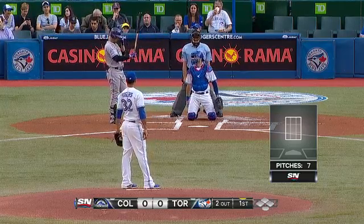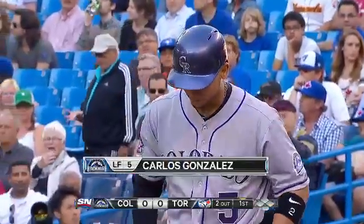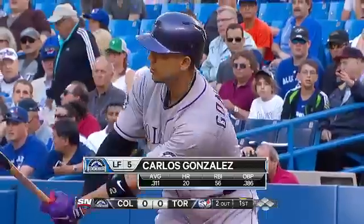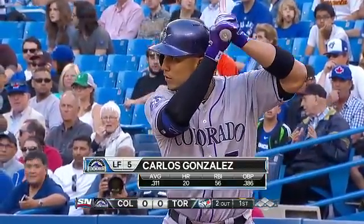Carlos Gonzalez, tonight he's in left field. Gonzalez was the DH last night. He finished up 0 for 4, but maybe hit the hardest ball all night when he lined out to first base in the 8th inning.